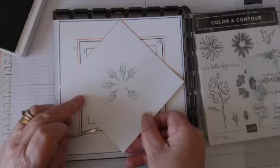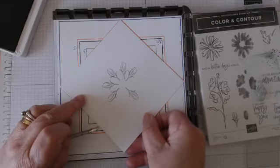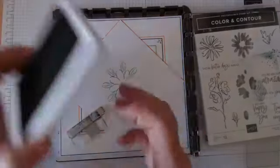And I just keep turning it round, leaving my stamp in place. Right.